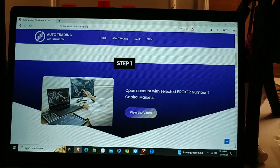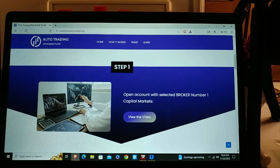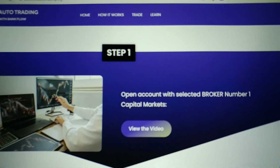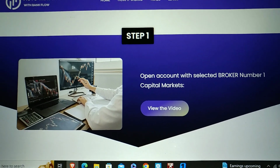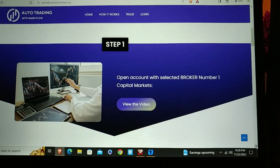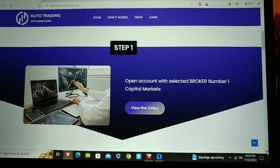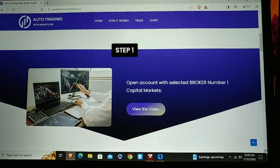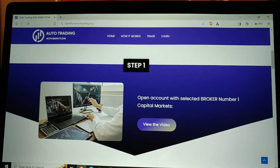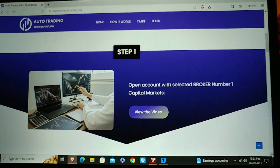Step 1, just like if you watch the #1 capital markets video, it just says to open an account with that broker. If you watch that video, you can sidestep that because you already know what the web address is and what to open. So if it's a cent account, it's $500 minimum. A standard account, it's $1,000. The ECN account, which I'm going to use, is $1,000 also.